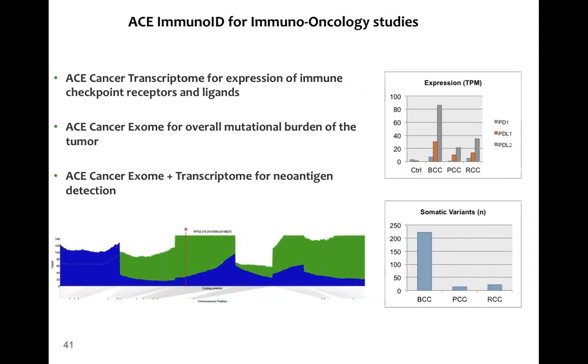In conclusion, for this part, immuno-oncology represents a major area of personalized medicine. When studying immunotherapy, we need to be able to assess the expression of immune checkpoint genes, the mutational burden of the tumor, and the identity of neoantigens. Exome and transcriptome sequencing enable us to assess all of these areas, as well as additional therapeutically relevant cancer variations. And Personalis ACE augmentation has a tangible benefit for all of these applications because it enables more comprehensive assessment of these genomic elements.